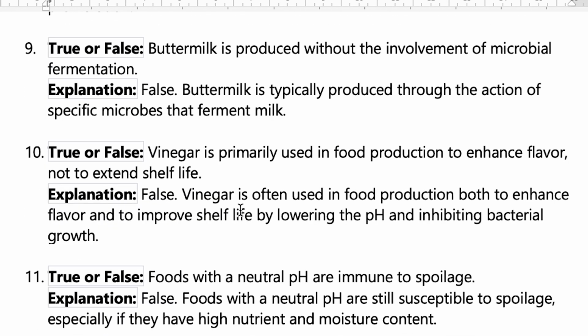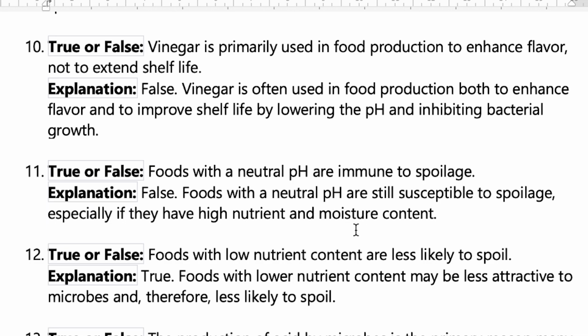Number 10, vinegar is primarily used in food production to enhance flavor, not to extend shelf life. It also extends shelf life because it lowers the pH level and makes the bacteria grow less.